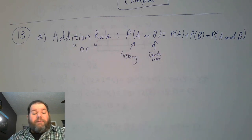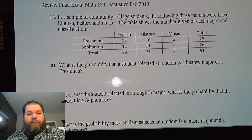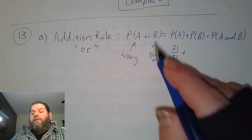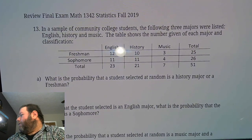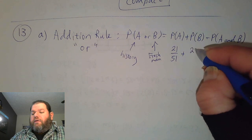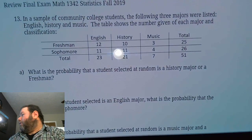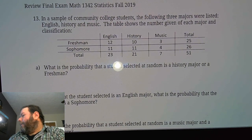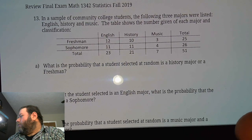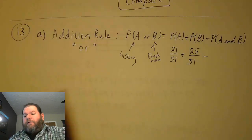So P of A is probability of a history major. So we look at how many people are history majors. There's 21 history majors out of the 51 individuals. P of B, that's the freshman. So how many people are freshmen here? Well, we have 25 of the 51 are freshmen. And lastly, how many are both history majors and freshmen? So what number would that be? Ten, right. So 10 out of 51, exactly.